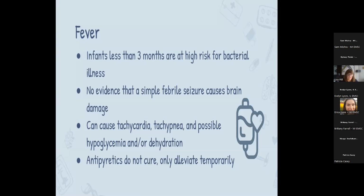And we have had a recent case of meningitis. Luckily, it wasn't bacterial, but it still happens. There's no evidence, and I think this is something to reassure the parents, there's no evidence that a simple febrile seizure causes brain damage. But it can cause tachycardia, tachypnea, and possibly hypoglycemia and or dehydration. And then antipyretics don't cure, they only alleviate temporarily.